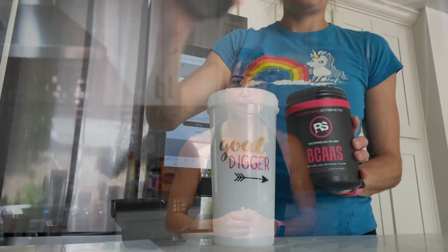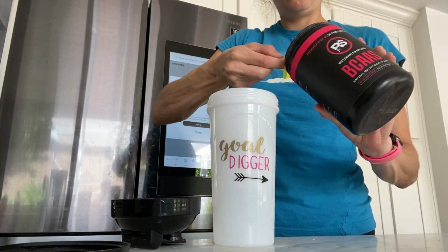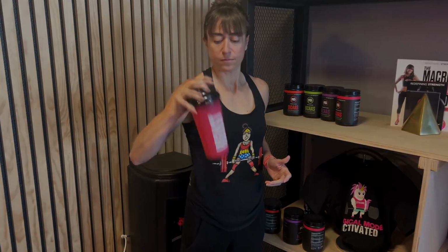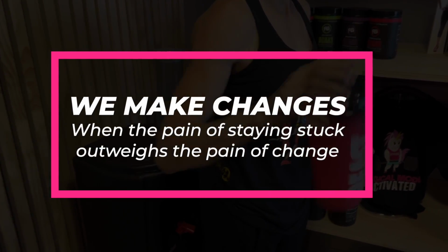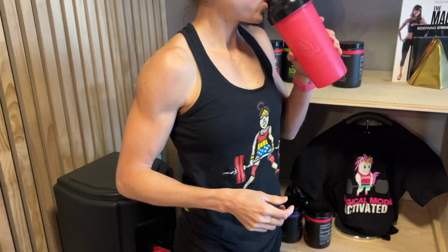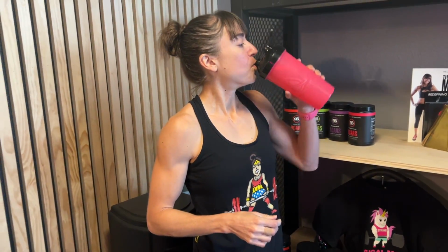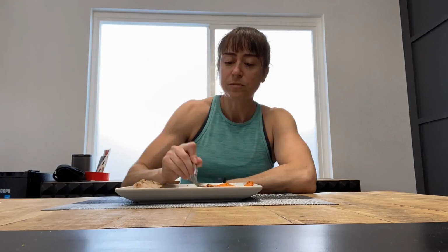Tip number 4, don't fear supplements. While supplements are supplemental and we want to focus our diet on whole natural foods, we also have to recognize that we make changes when the pain of staying stuck outweighs the pain of change. So even if we want to lose weight and fat, if it feels too overwhelming to get started adjusting our diet, there is a good chance we'll never make the changes we need.